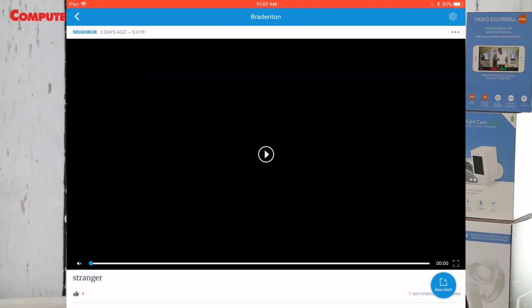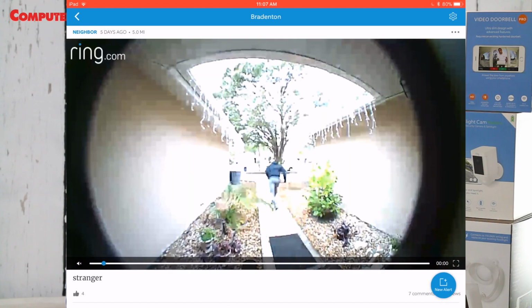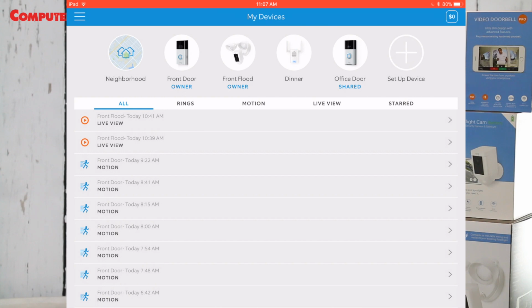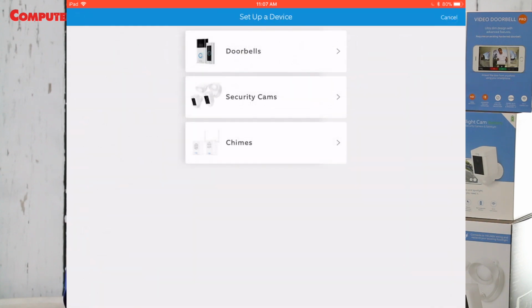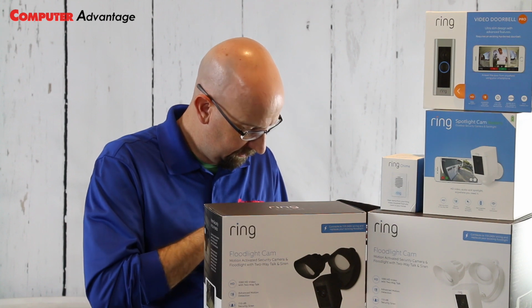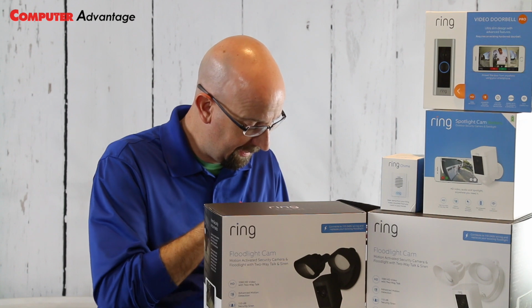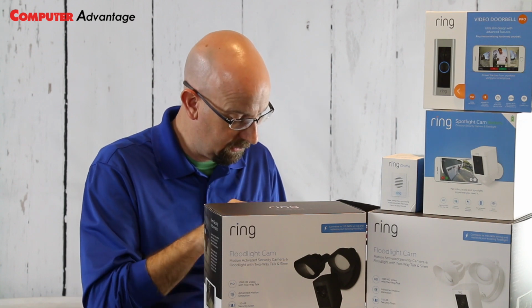Ring also gives you something called Neighborhood. You click on Neighborhood, it goes by your address, and you can see events that other neighbors may be sharing with you, which is pretty easy. And then if I bring home another Ring device, I am logged into my app, and I would just click the setup device button that you see right there. So it's overall fairly easy to see how this device works and how easy it is actually to use.